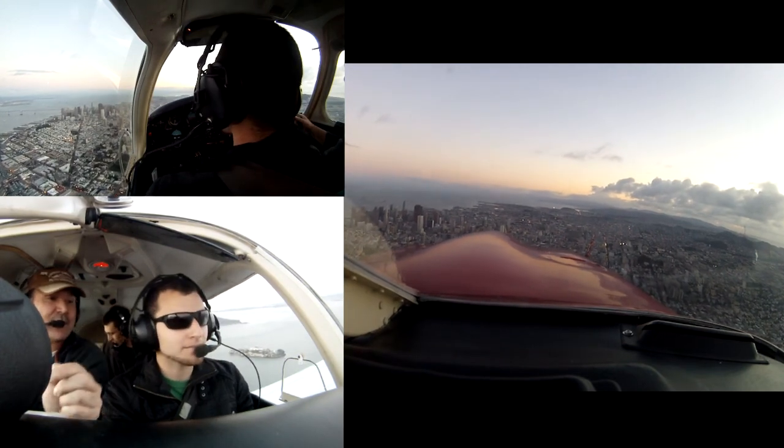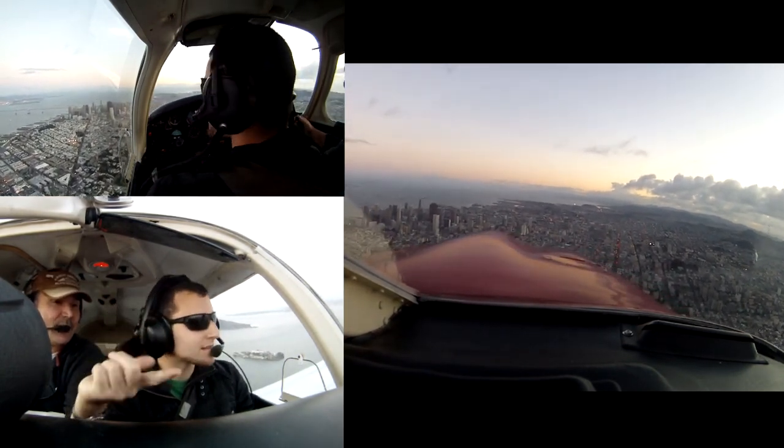And what most people don't know while we're flying over San Francisco is, look, even though the houses all look the same up front, they've got backyards.